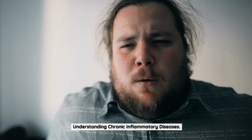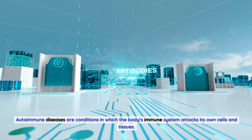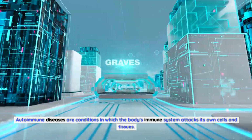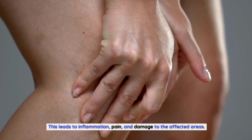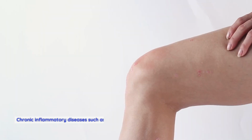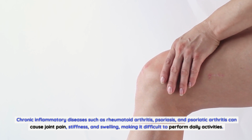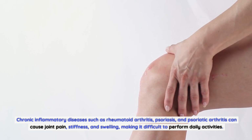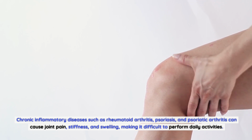Understanding chronic inflammatory diseases. Autoimmune diseases are conditions in which the body's immune system attacks its own cells and tissues. This leads to inflammation, pain, and damage to the affected areas. Chronic inflammatory diseases such as rheumatoid arthritis, psoriasis, and psoriatic arthritis can cause joint pain, stiffness, and swelling, making it difficult to perform daily activities.